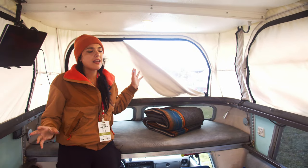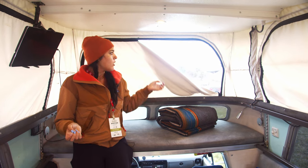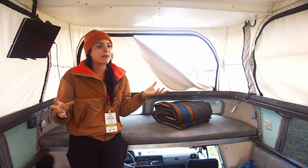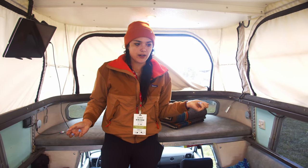So when we got the canvas redone, which needed to happen, it was completely destroyed. We also got the windows put in, and that has made all the difference. It's so much lighter in here when it's open, and when we're camped at a beach or something, it's so great to just get a panoramic view of everything that's around us.